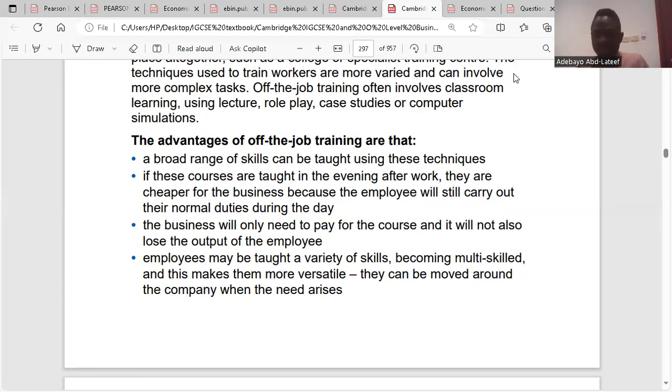The business will only need to pay for the cost and it will not lose the output of the employee because it happens in the evening. So the workers will be working. They only have to pay for the cost. It's the continuation of the second. Okay. Did you get it now? Yes, I get it.